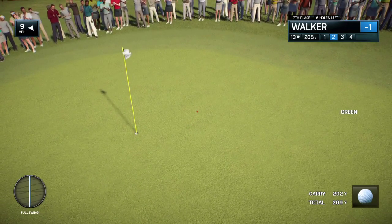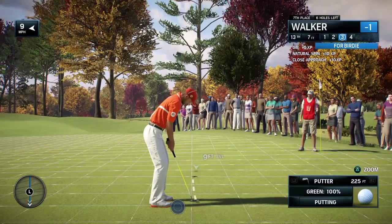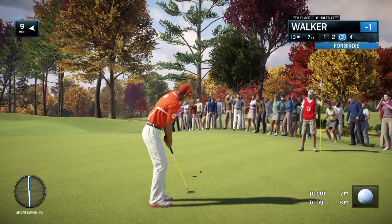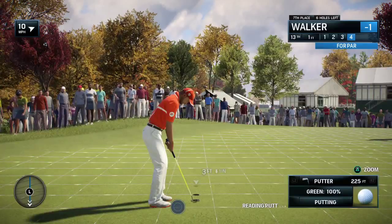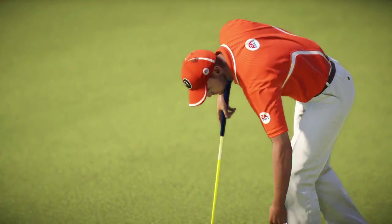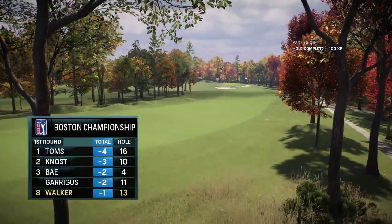Really good distance control there, playing well to his strengths. Shouldn't be a problem here, but not a formality either. Just slides by. Man, can't afford to miss too many of those out here today. A makeable putt right here. He is currently sitting at one under par. Nice par to remain one under.